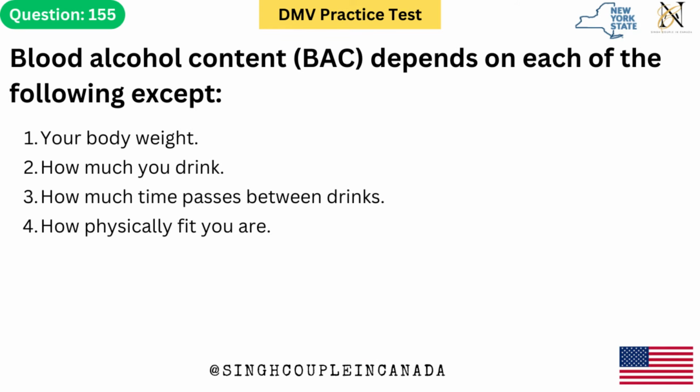Question number 155. Blood alcohol content, BAC, depends on each of the following except 1. Your body weight. 2. How much you drink. 3. How much time passes between drinks. 4. How physically fit you are.